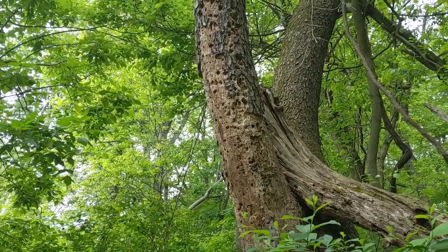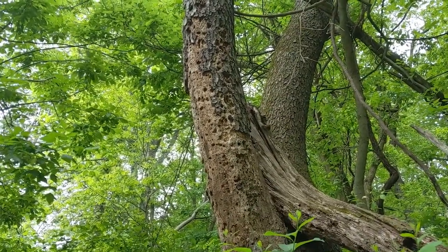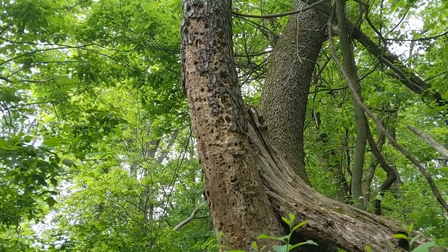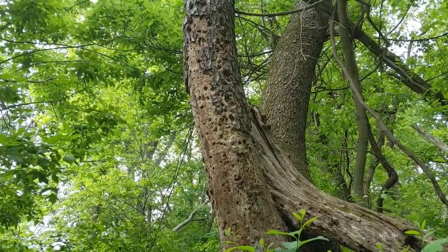Woodpeckers also sometimes peck on wood just to attract a mate. So if you ever hear a rapid fire woodpecker noise, that means that that woodpecker is just trying to find a mate. If you hear a slow, steady chiseling noise, they're either trying to get some food or make a home.